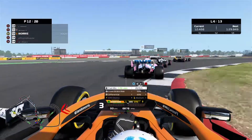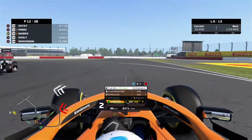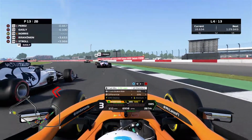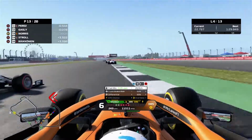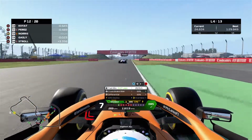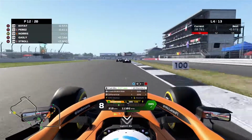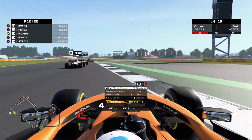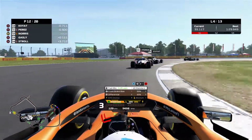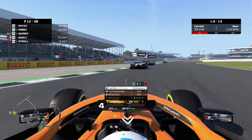I could have tried to get Perez there as well, but I think that would have been a little bit too ambitious. As we now head through the village section, side by side still with Pierre Gasly, and oh my words, he did flick the car weirdly as he headed into the apex and had to take evasive action, but we do get the position on Pierre Gasly on lap 4, now up to P12. Very good first stint of the race, hoping to at least finish in the top 10 today. I think that is a decent goal.